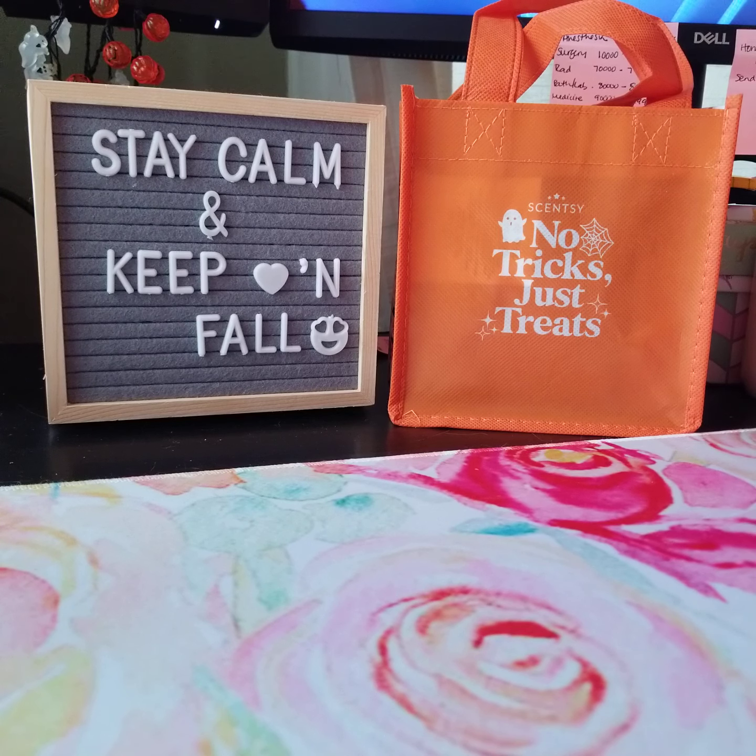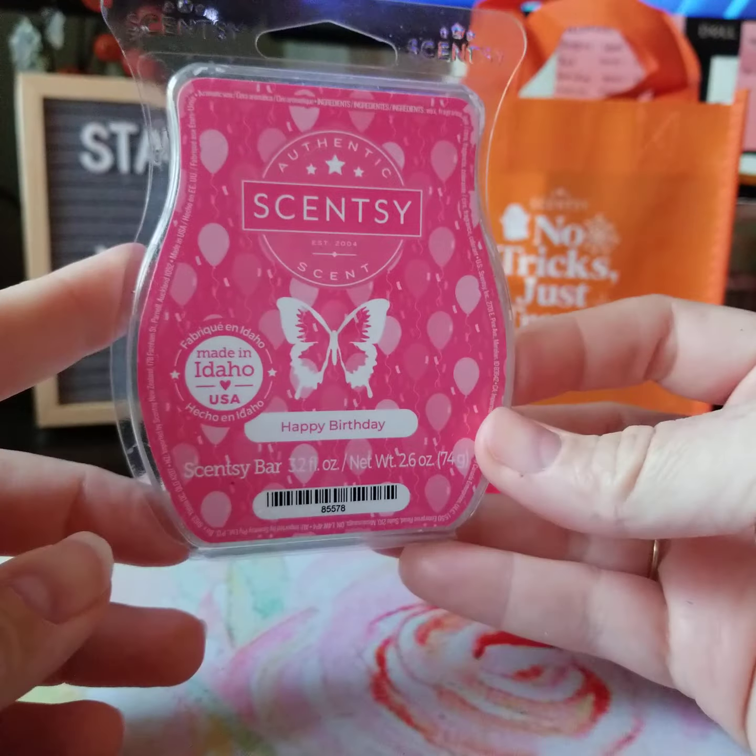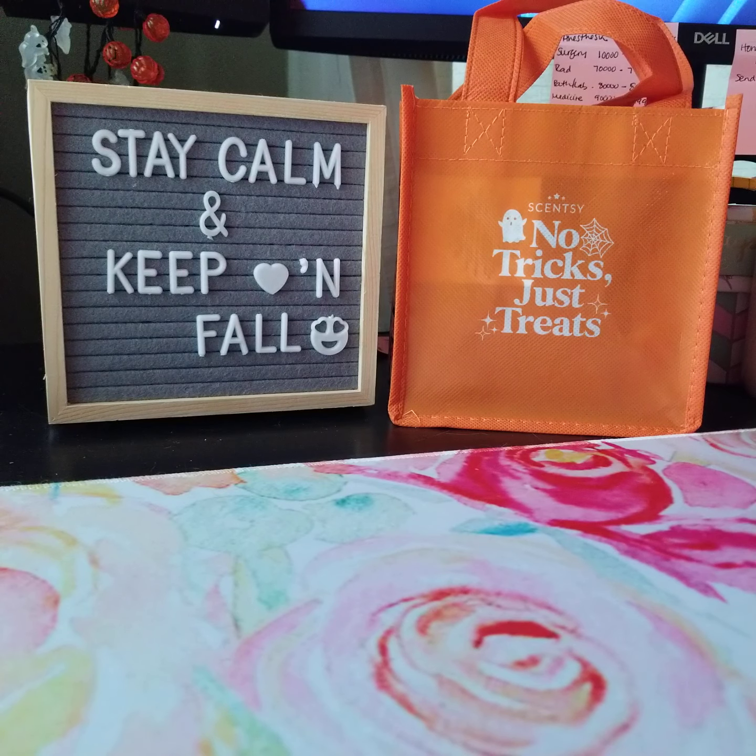And again, those last forever. Okay, so that concludes the pods. I only have 3 bars to go over with you. So I finished up a bar of Happy Birthday. And this is sugar, vanilla extract, and whipped cream.